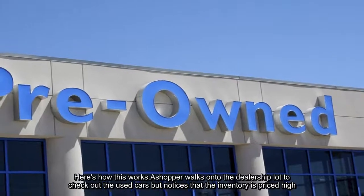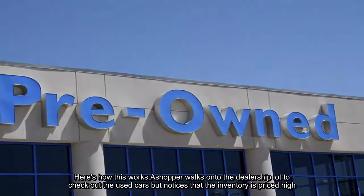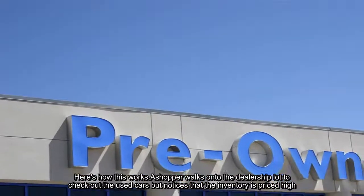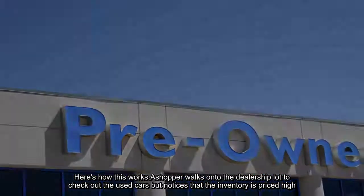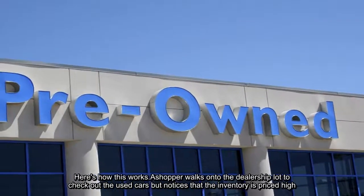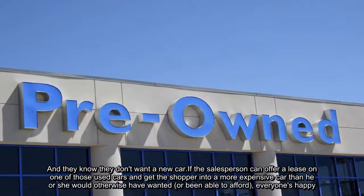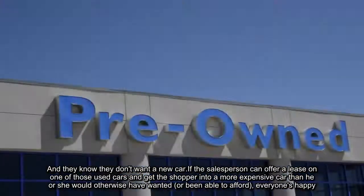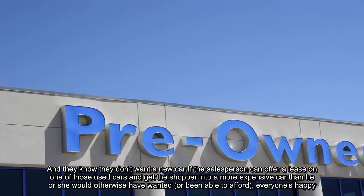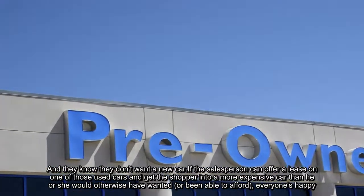Here is how this works. A shopper walks onto the dealership lot to check out the used cars but notices that the inventory is priced high. And they know they don't want a new car. If the salesperson can offer a lease on one of those used cars and get the shopper into a more expensive car than he or she would otherwise have wanted, or been able to afford, everyone's happy.